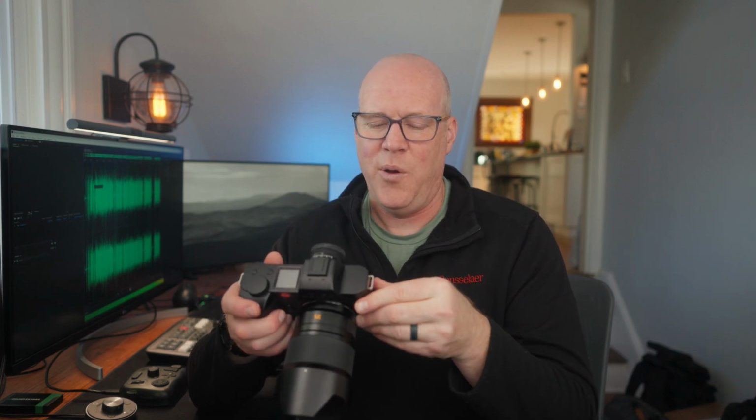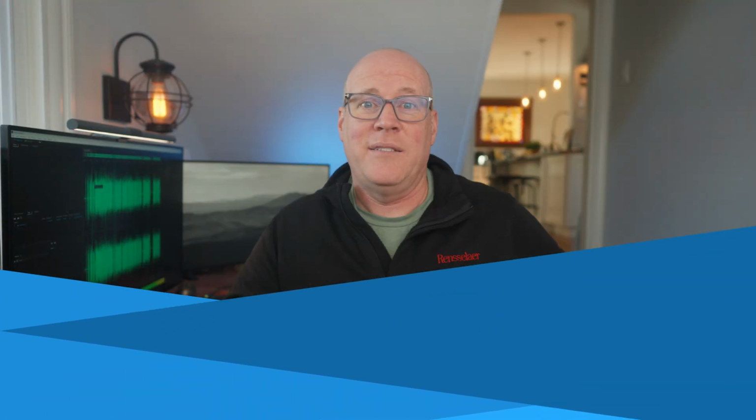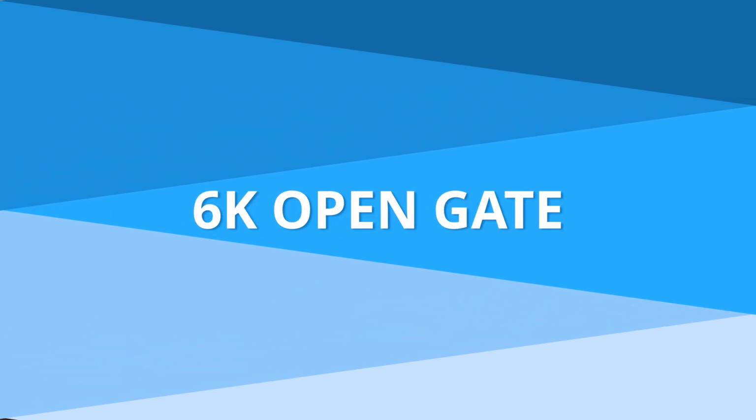And again, the UI is just something that, unless you've experienced it yourself, you don't necessarily know how good it really is. So this isn't all doom and gloom for the SL3-S. There may be a couple reasons why you would want to purchase the SL3-S versus the SL2-S. For starters, the autofocus I talked about a little bit, but the autofocus is much better on the SL3-S compared to the SL2-S. In addition to that, you've got 6K open gate recording.